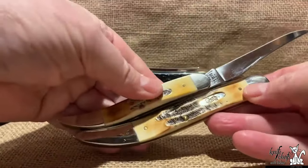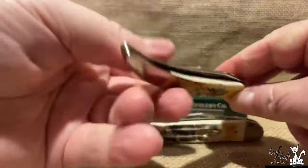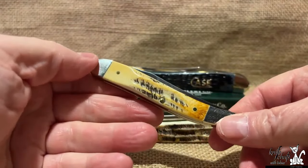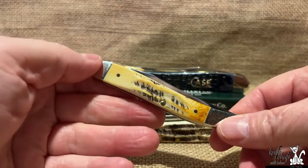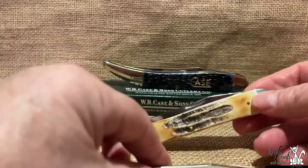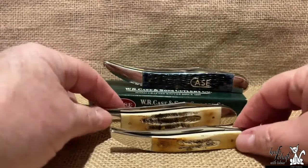So 4¼ inches long and bone stag. The interesting thing about this knife also is, if you heard the number, 6.510094. So this is a 0094. They're still making it today. This was a 0098. They are not making it anymore today.